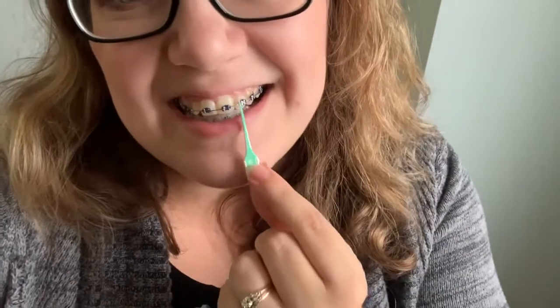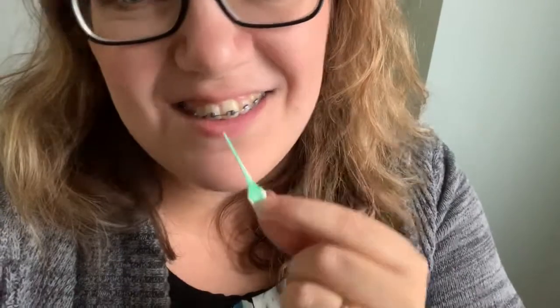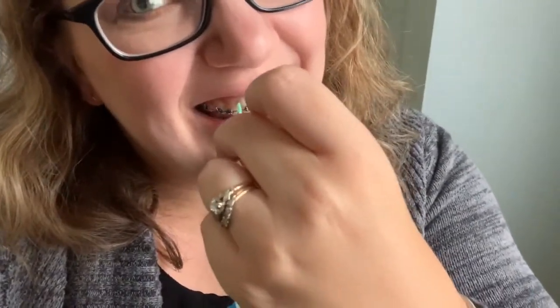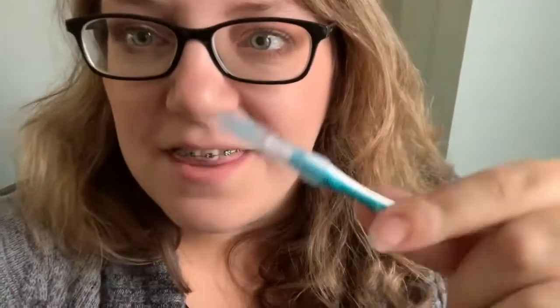This one is really great at getting in there and beside those teeth. Especially this one, not as much anymore because of how much it has moved, but there used to be a huge gap that I could stick this whole thing right in easily to get junk out. It's closed up now, so it's not as bad as it used to be, but that's something I use. Plus there are also these called proxy brushes, which are really great to use as well.